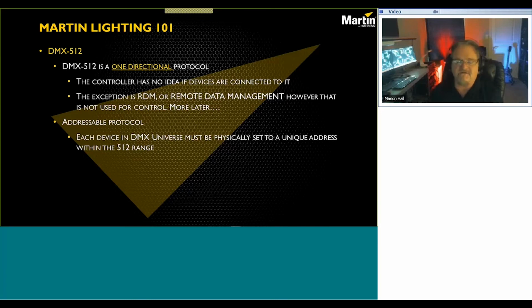So there are some advantages of RDM, remote data management. What you're basically doing when you use RDM is stopping the console from outputting, per se, and you're now listening to the fixtures and so forth. So you're kind of changing directions, like a police officer changing directions on the street. It's the same type of thing.